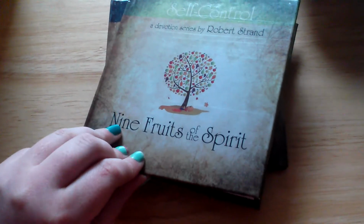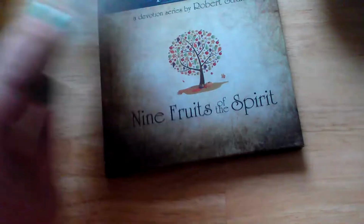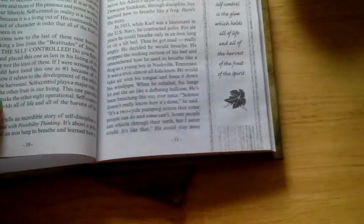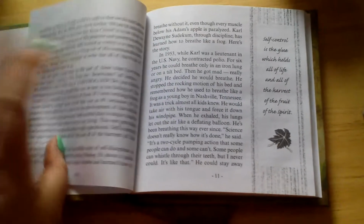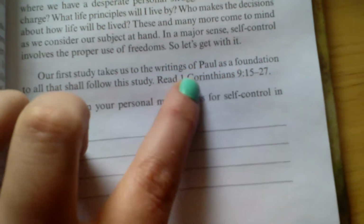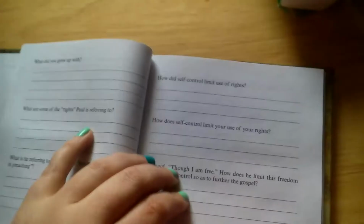But let me see if I can open these. They're called 9 Fruits of the Spirit. They're based on the writings of Paul. And it starts off as, here, let me keep going. Starts off with a little bit of an introduction, and then I believe it's Paul's writing, but no, I guess it's not Paul's writing, because it says 1953. But it gives you a little bit of an intro, and then it takes you through a Bible study, and the whole book is just a sweet little Bible study.